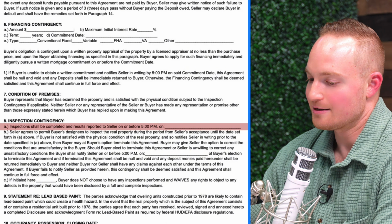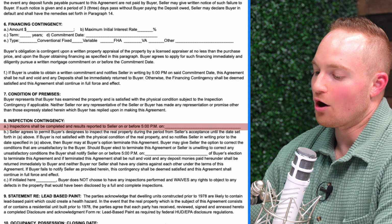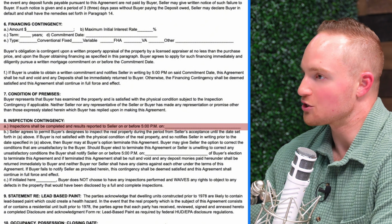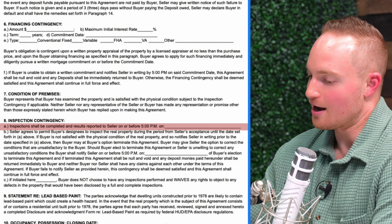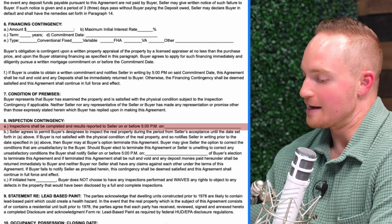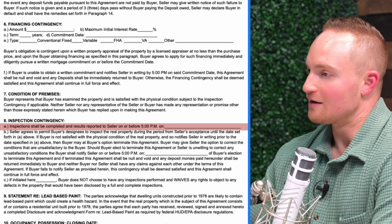So 8A of the inspection contingency just means that the inspections shall be completed and results reported to seller on or before 5 p.m. on a given date. This sets the time frame for your inspection contingency, the inspection period of your real estate wholesale contract. Let's say we enter the contract on January 1st. You might write January 14th as the completion date for your inspection.